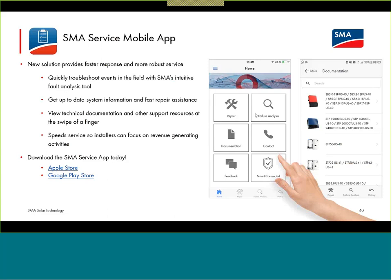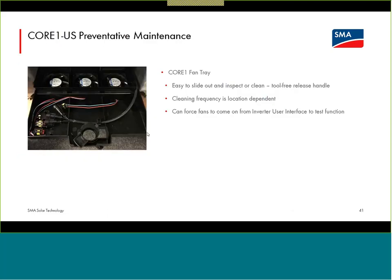That will be there. Documentation, the failure analysis screen is simply to be able to enter an error code and help troubleshoot the inverter. The preventive maintenance for the CORE1 is dead simple. This is the fan tray, so there's a handle there that you turn. You can drop the fan tray. There are 3 fans in it. We would ask just to make sure that the airflow path in the inverter is maintained clear, and that will be obviously location dependent, but that is really it for the preventive maintenance. If you have the AC or the DC side SPDs installed, a visual check of those likely would also be on the preventive maintenance cycle. But other than that, it's very straightforward.